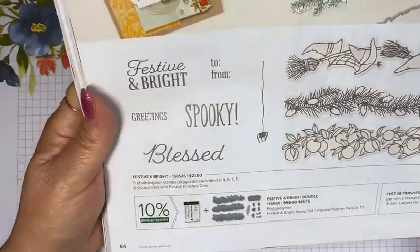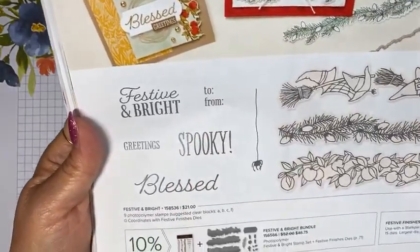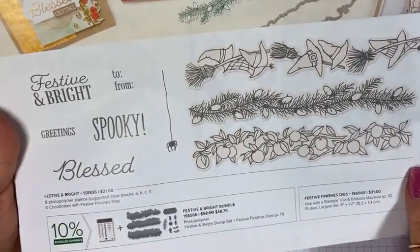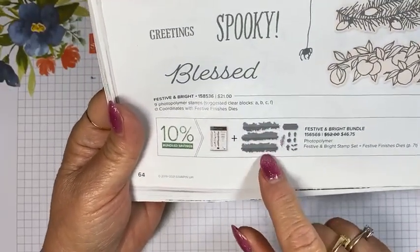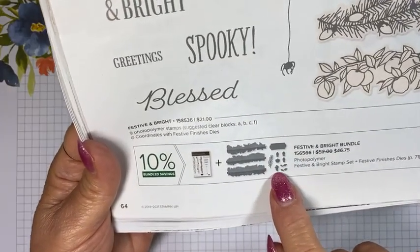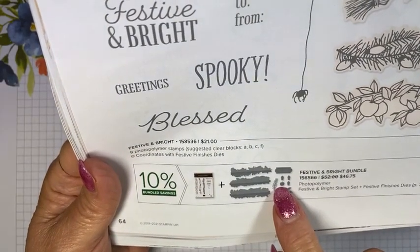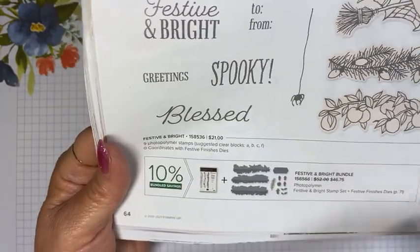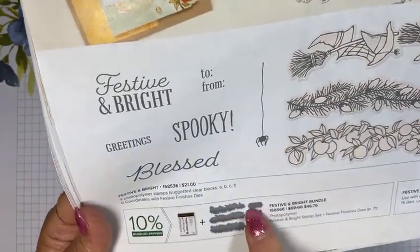So these are fun. This is called Festive and Bright. So you've got some words over here, and there's a nice to-from stamp in there. And then these fun borders here. And you can bundle that all together with dies that cut those out. And it cuts out some little, there's a ghost, some leaves. It looks like a pumpkin or an apple there. I'm not sure. It cuts out, it looks like 3 Christmas light bulbs, like the little light bulbs, and a label.